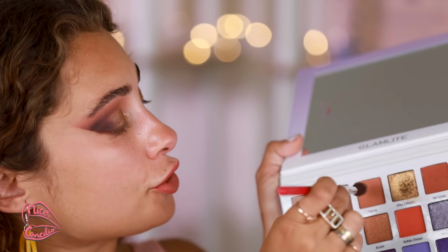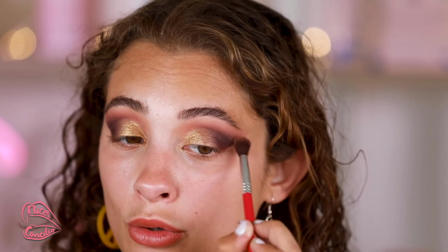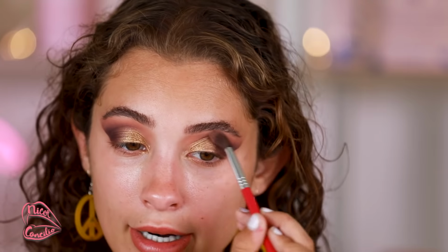I'm gonna do the same thing on this eye. You don't have to press too hard when doing this. What I'm gonna do is take that first initial shade, Gemini, that we used, and run this through very lightly over top of everything. I'm telling you, it makes such a difference when you do this, and it kind of just brings everything together.